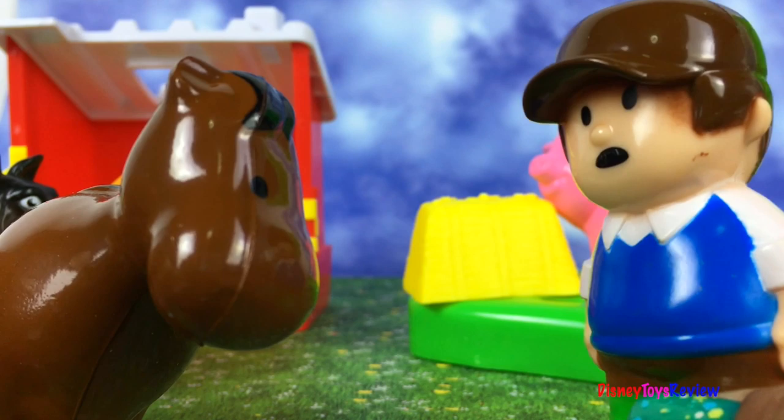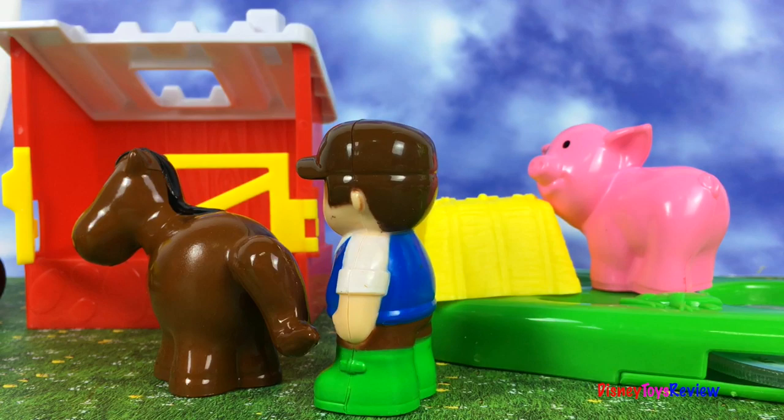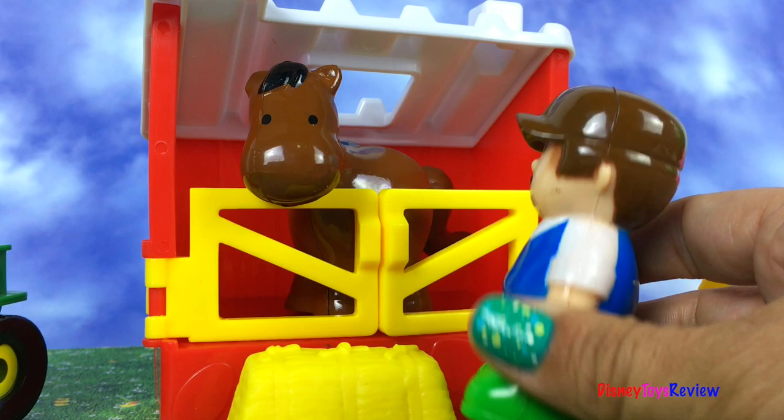Back to the stable with you, you naughty horse. Nay, nay. Oh, I love you anyway. Come on now. Here's your hay. You be good now and stay inside.